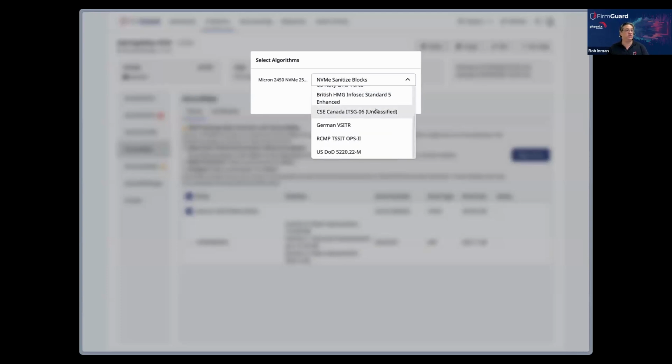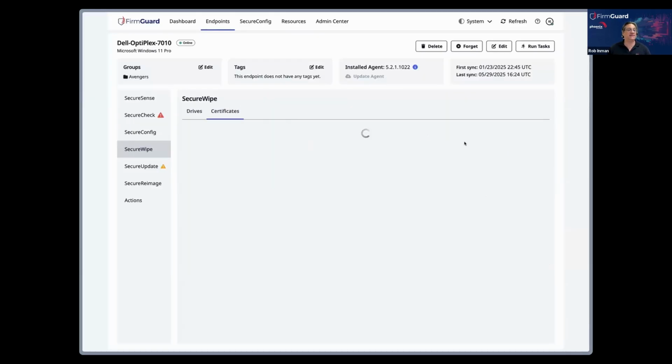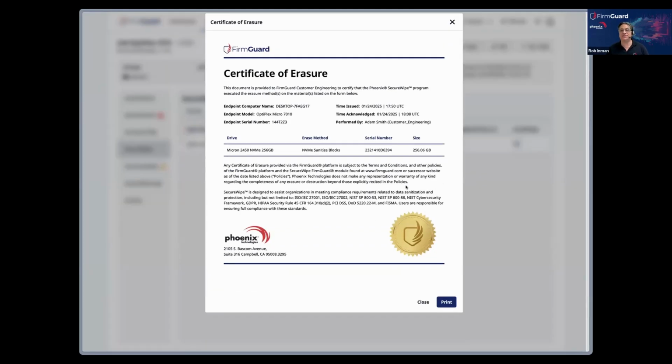Now we have various ones like the US Department of Defense. We do have clients in that space and they need something at that level. We have British InfoSec Standard 5, again, for our international customers. We have Canadian, German versions. So the idea here is you choose the wipe that your client needs, click erase. Of course, you get the message that all the data is going to be gone, but that's the point. But at the end, what you'll have access to is a certificate of erasure. And this is what your client's going to want to see to make sure that the data is completely gone.